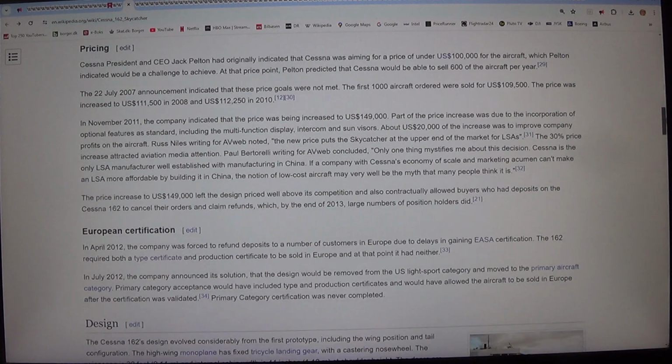Pricing, edit. Cessna President and CEO Jack Pelton had originally indicated that Cessna was aiming for a price of under $100,000 for the aircraft, which Pelton indicated would be a challenge to achieve. At that price point, Pelton predicted that Cessna would be able to sell 600 of the aircraft per year.